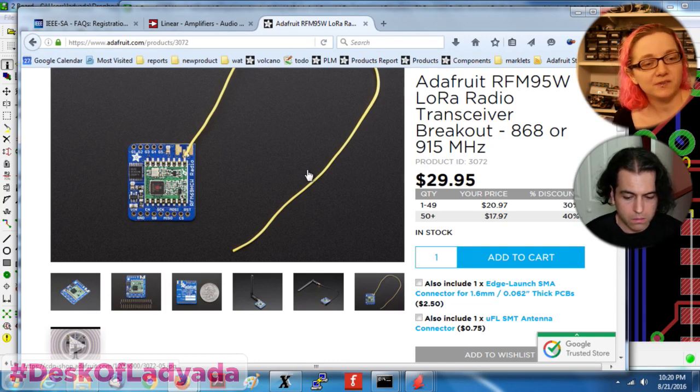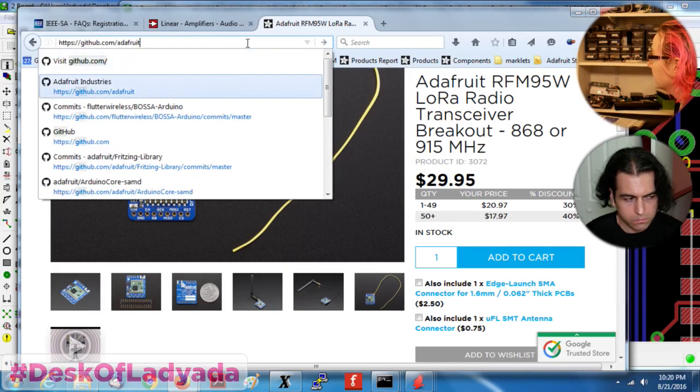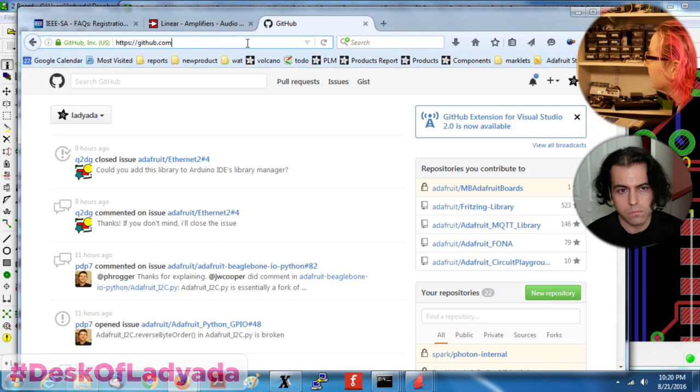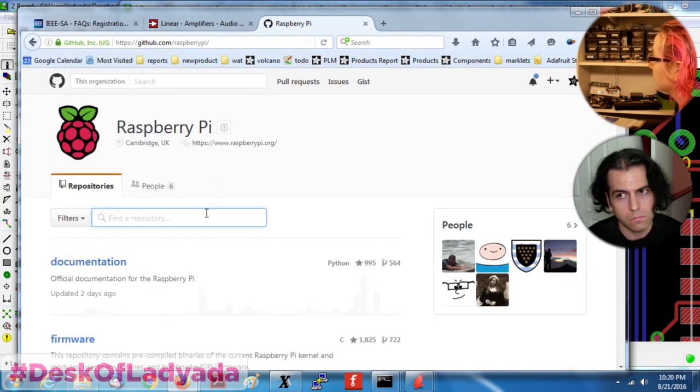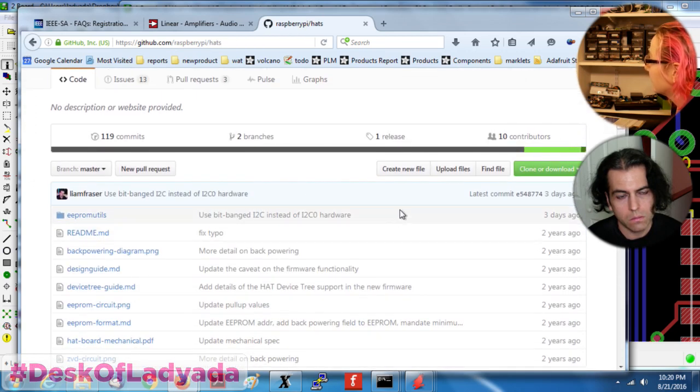Could we talk about the differences between all these devices? And if you're interested in the HAT specification, you can go to Raspberry Pi, and it's under HATs. Updated 3 days ago.